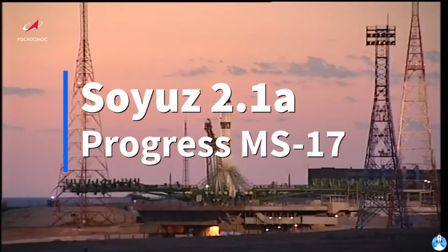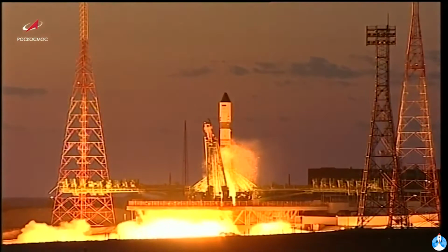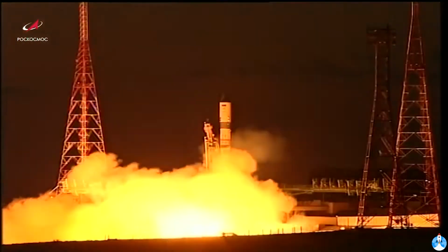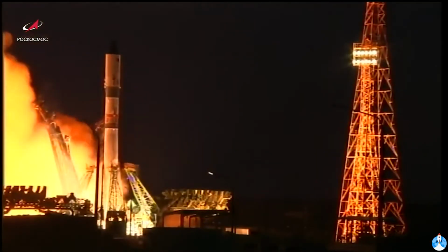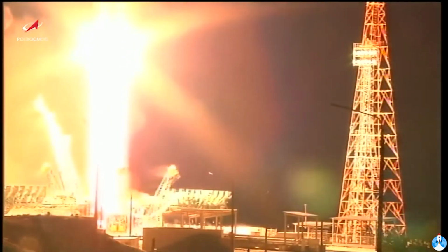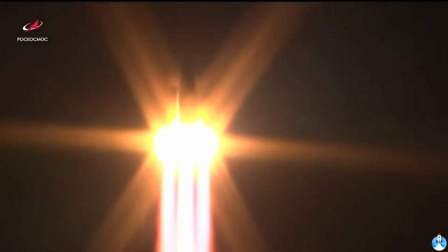And the launch command has been issued. The engines are starting. Turbo pumps coming up to flight speed. Maximum thrust and liftoff of the 78th Progress resupply vehicle en route to deliver over 3,600 pounds of cargo to the International Space Station.